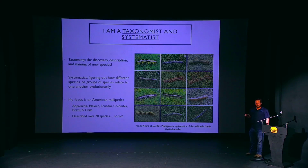My focus is on American millipedes, so I have done a lot of work in Appalachia, mainly, in the Bahamas, and with a collaborator in the Dominican Republic. So getting into all sorts of American millipedes. And at this point, I've described over 70 species, but we've got, as I'll show you, a whole lot more to describe. So there's tons out there that still need to be discovered if anybody gets interested in this group. We need more people working on them.